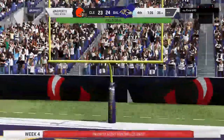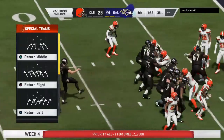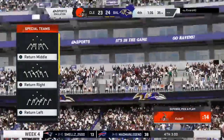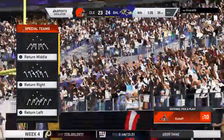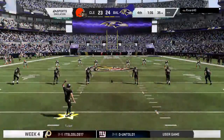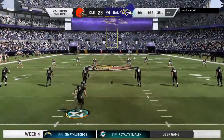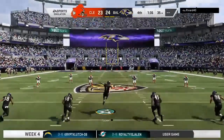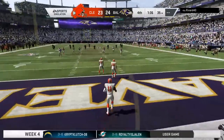Tucker's kick is good. And they have taken the lead here in the final 2 minutes. Big kick right there to give them the lead in the 4th, but there is still time left for a final drive. Did they score too soon? Post-game will tell us, right? Depending on what happens on this drive, that's how we'll analyze it. If the other team scores, they scored too soon. If they somehow hold on, they manage the clock exactly right.